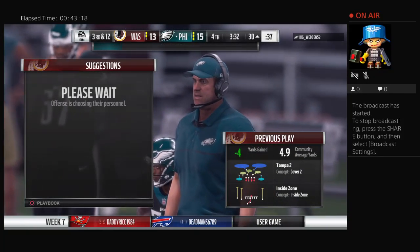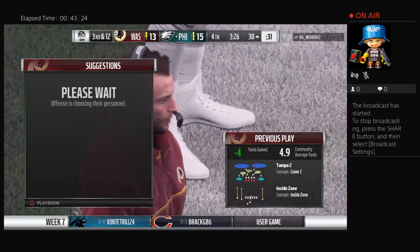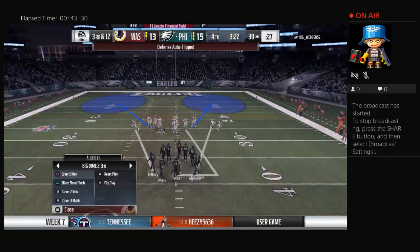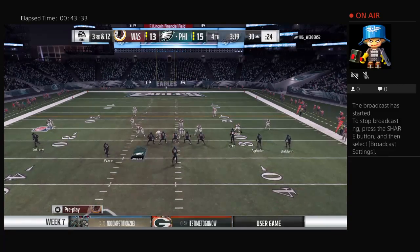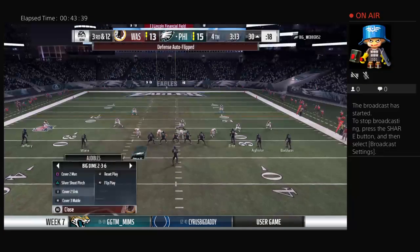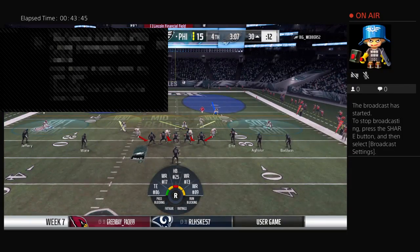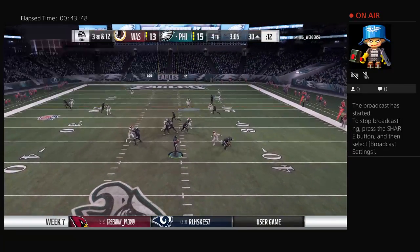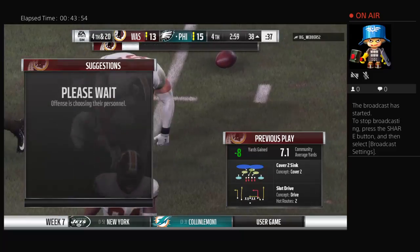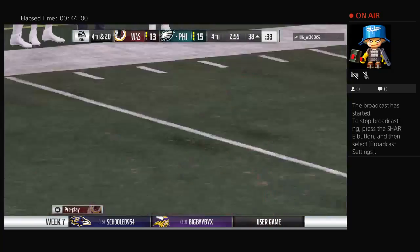And he went backwards. He'll be down at the 30. That'll wind up going for a loss of 4. And that's going to lead to a 3rd and 12. Working from the gun, Wentz. And he's going to be taken down. Pressure gets there back at the 39-yard line. Ryan Kerrigan coming in to drop him for a loss of 8, and it'll be 4th down.